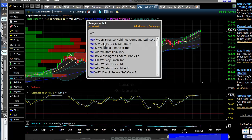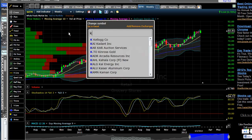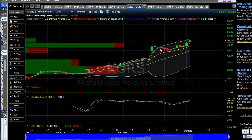Whole Foods, just got back from there. Place is always packed, and continues to move higher. Coors, we all know about Coors. We did quite well with that one. All right, continues to move higher. Stays between these EMAs and the upper Bollinger Band. It's still long, in my opinion.